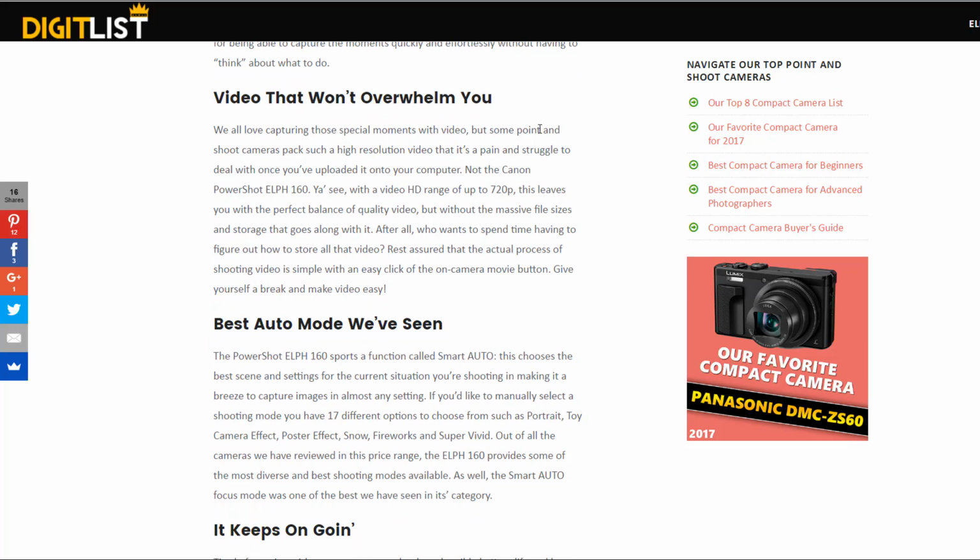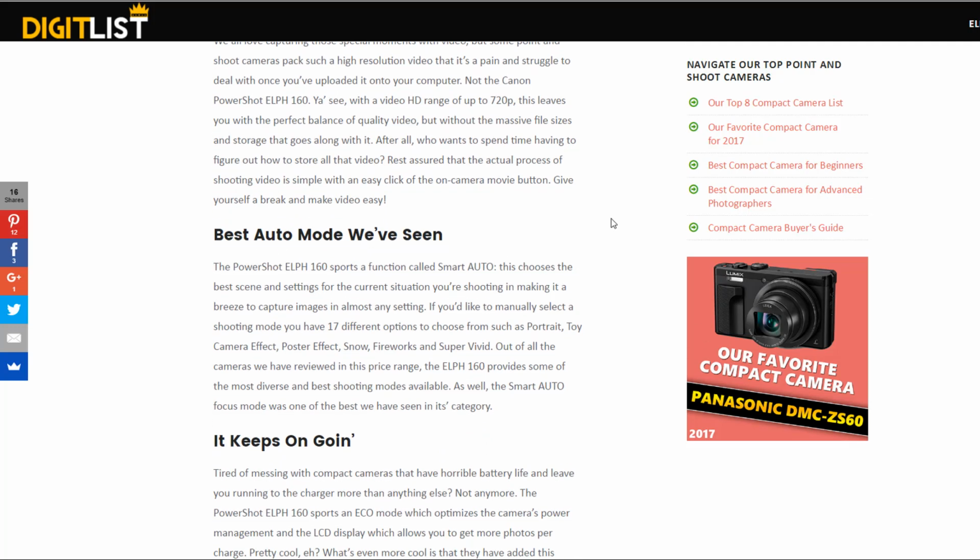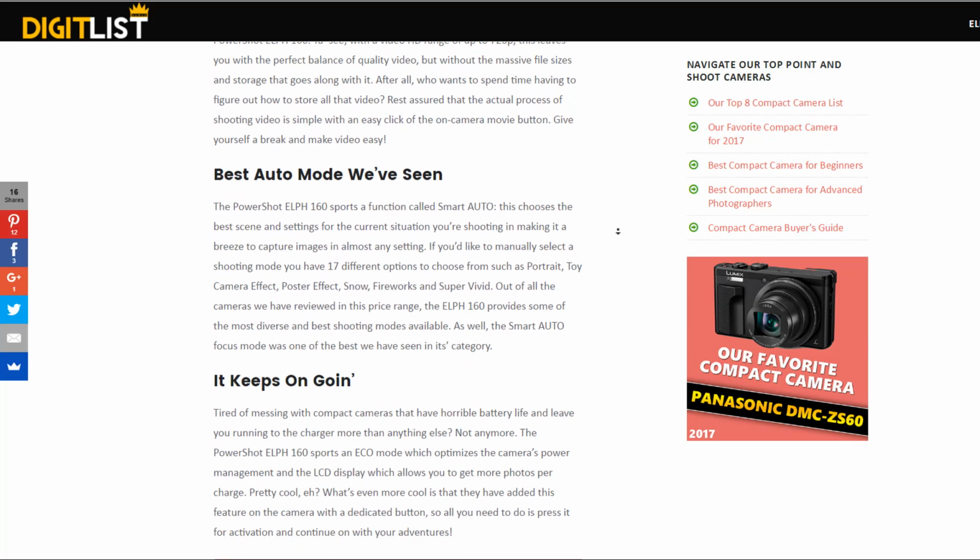And it's got video that won't overwhelm you, okay? A lot of times with video, like shooting at 2K and 4K, it's quality-wise great, but it's going to really limit you later on when you're needing to upload it on the computer. It takes a lot more space. So this HD range of 720p is great for the average user. It's got a great balance of video quality and doesn't include any of the massive file sizes and storage on your computer that's going to go along with shooting at higher resolutions like 2K or 4K. And of course, as with the whole camera, shooting the video is simple, and it's got an easy on-camera movie button that you're able to click.